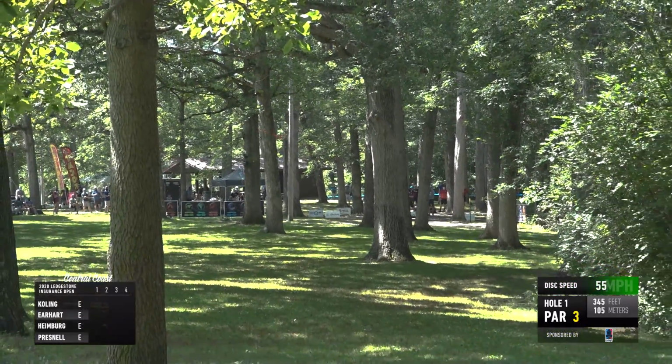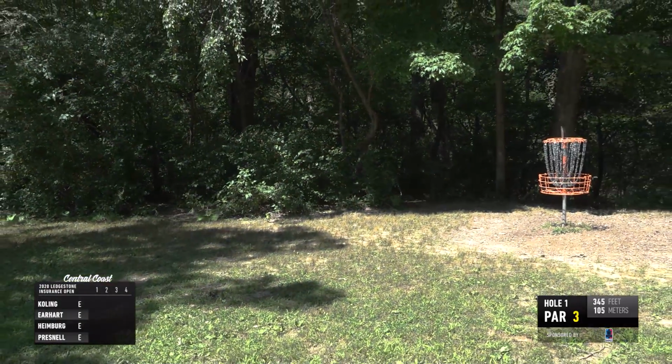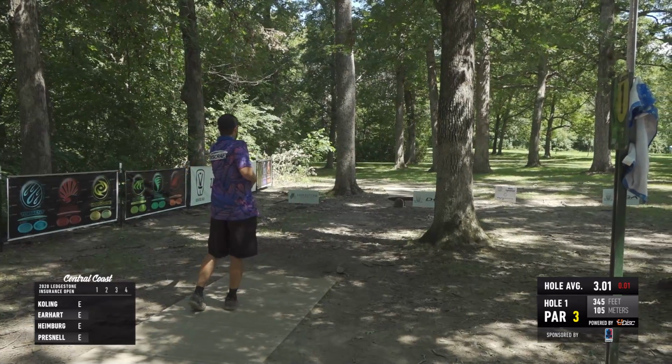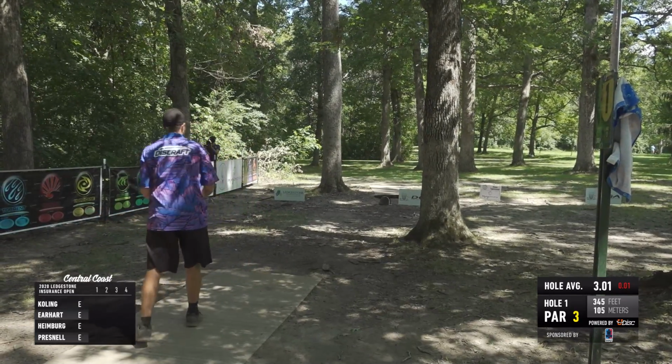Even Germ with the flick choosing to go right side. Smart play and well executed. That should be pretty, right there in the circle. Yeah, that's nice. Great shot by Germ to start the day. Great little gentle turn. Didn't burn it, though. Nope, that was perfect.